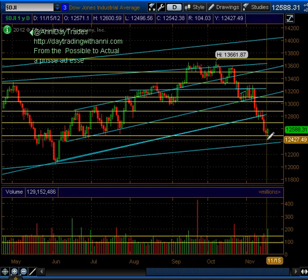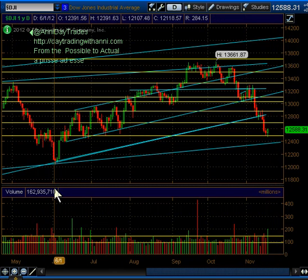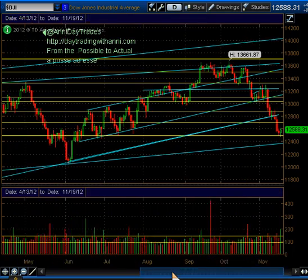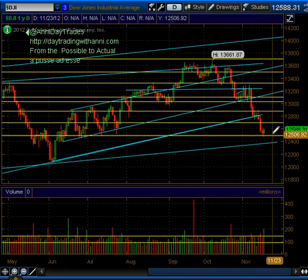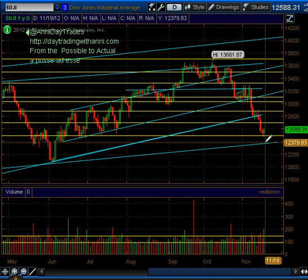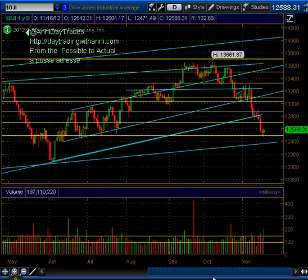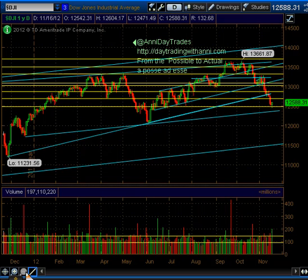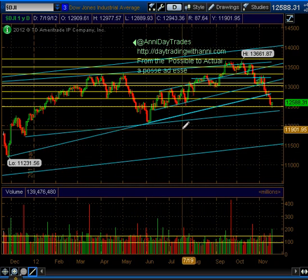Okay, take a look at what's been happening this past week. Of course, we've come down and seem to be bouncing here from this area. This does have a history of support, and also this is where I thought we would come to. However, seeing a little bit lower trend line here towards the 12,400, that is possible also coming up. This is kind of where I see a pivot point right there.